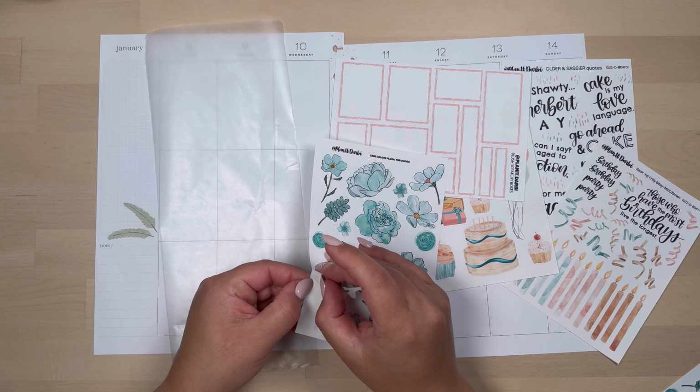So I am pairing those up with Mojo Jojo's, I believe, the pastel book that has a kind of a teal that really matches what I'm using in my spread. So I start off putting that long box on the side. I think I'm going to use that for my gratitude list. And then I move on to placing the florals.